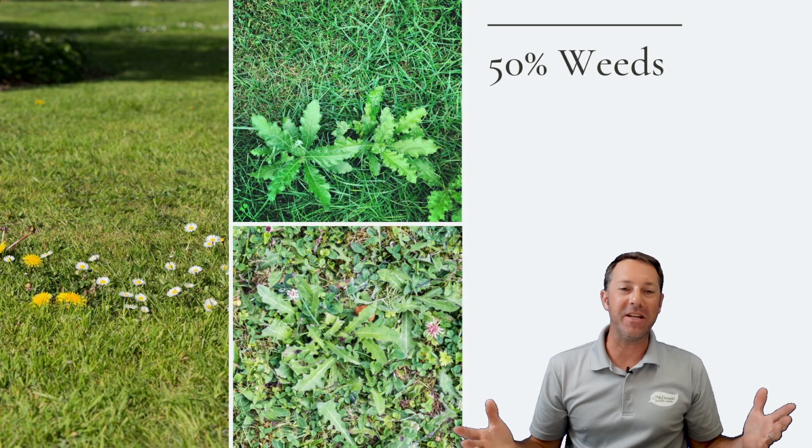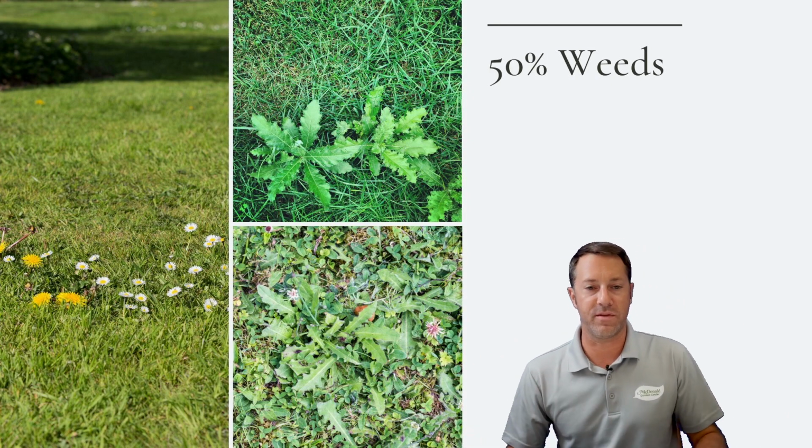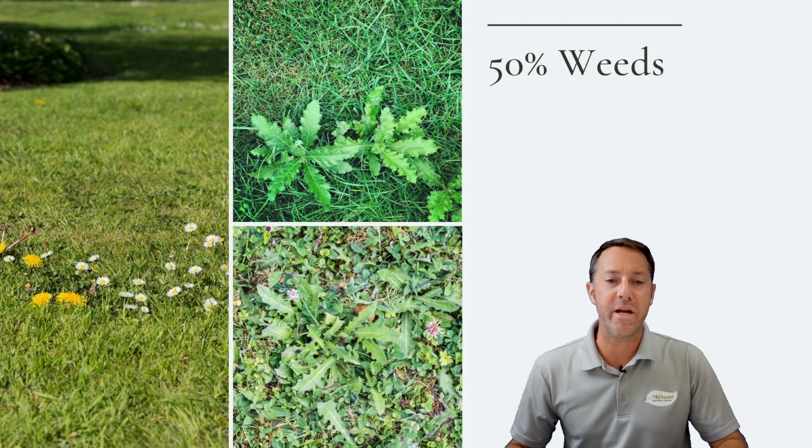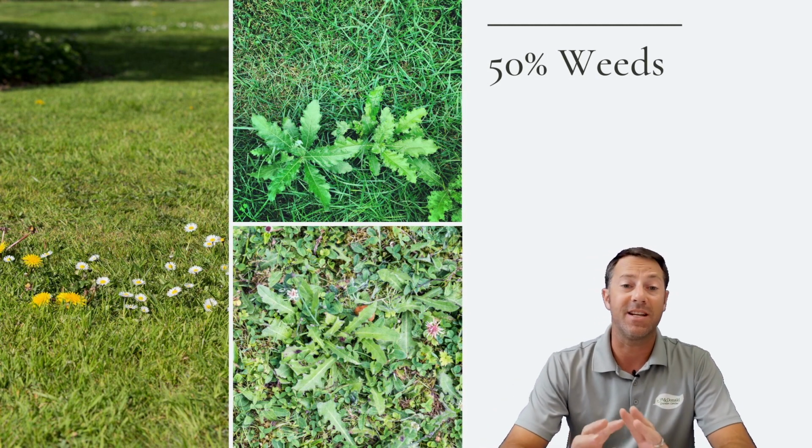Now, let's get into what we need to do to get started. So the first thing that I always ask customers when they come in and they're talking about lawns is, how much weeds do you have? How many weeds do you have in your lawn? Is your lawn 50% weeds or more? I think that's a very important thing, because if it's 50% weeds or more, I'm going to tell you to start from scratch, and it's going to save you money and it's going to save you time.